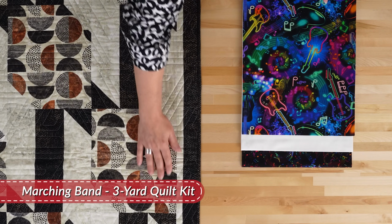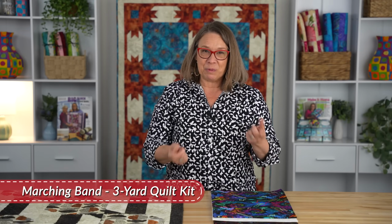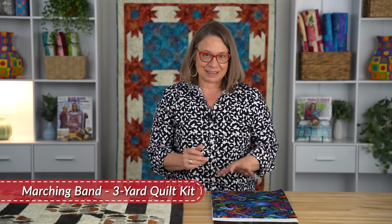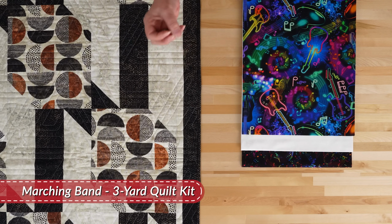It is going to go in our big rectangle block here so that you can really see it. And remember what I said about Janet's, how it kind of looks like a guitar? Well, this fabric has that guitar on it. I think it kind of mimics the piecing of the quilt, which is super cool.